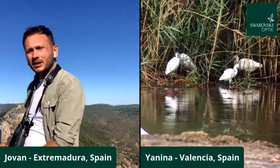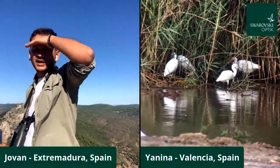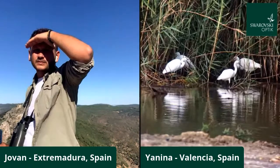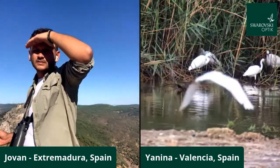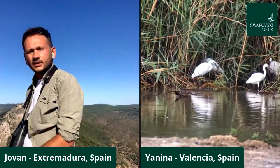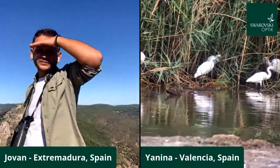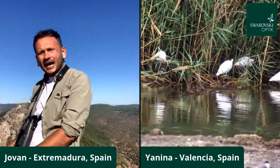The migration is supposed to start, with the highest frequency probably at the end of August and beginning of September. The ones nesting in the Valencia region move around the 10th to 15th of September every year. In a few weeks' time, it will be a great place to see them passing the Strait of Gibraltar. That's an amazing place.